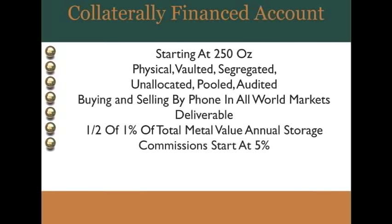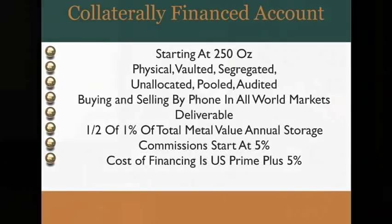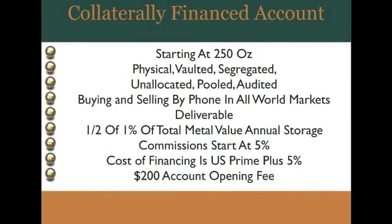Commissions start at 5%, and again, the cost of financing is US Prime plus 5, which right now is 8.25. We will review that with you if you're interested in looking at it to tell you how that can be impactful for you if you're looking to invest that way. And again, there's a $200 account opening fee.